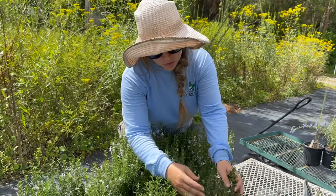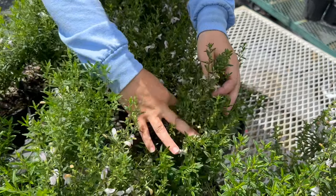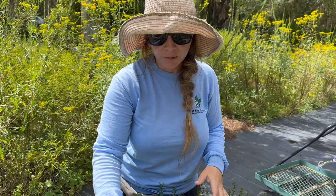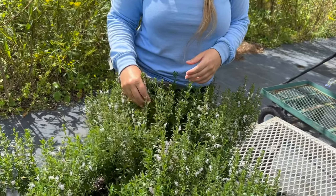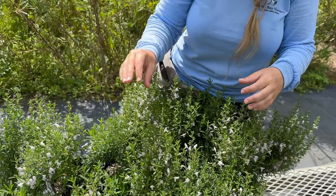So what you want to do is once it's done and it's getting brown and seedy, you want to chop. You can do like a halfway chop, and it'll just come right back. That's the key I found with this plant in my own yard, is to trim it after a really heavy flowering period. 50% chop, got it.